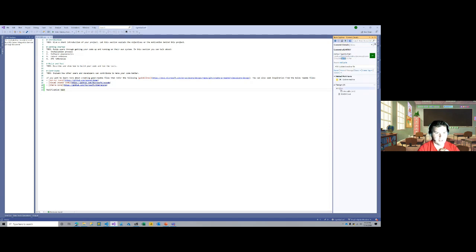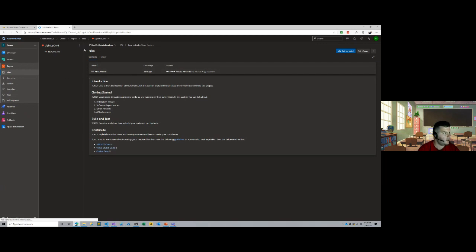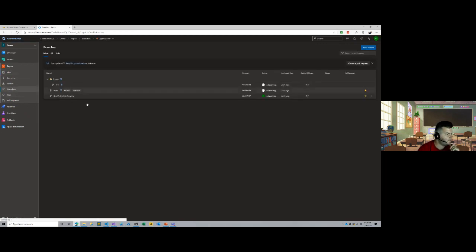He made this at 9:50 p.m. It's going to have an effect on this work item, and he changed the README file. We'll push this change, and we see that we successfully pushed to the origin, which is our remote requirement 35-update-readme branch. We'll go to our branches.